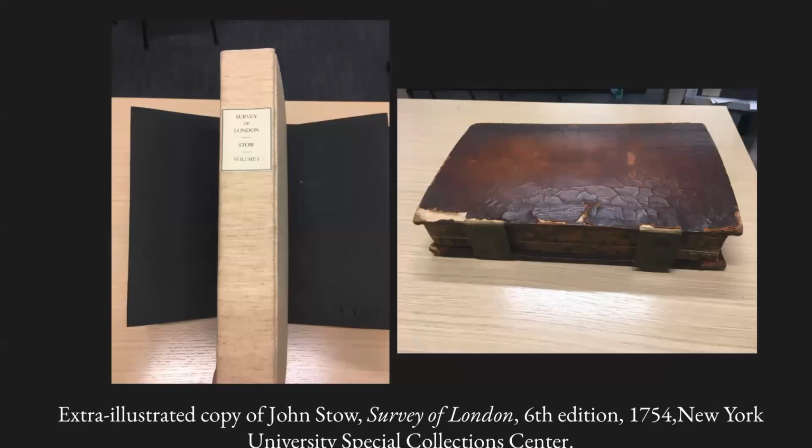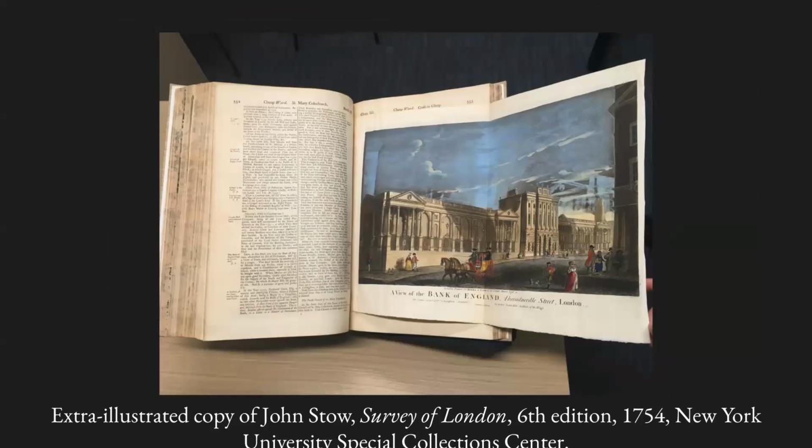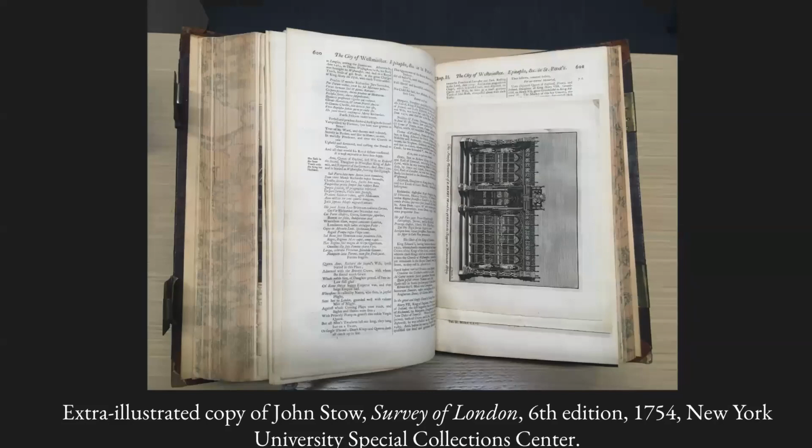Fortunately, and so here are the two different bindings for this book. But fortunately, the second volume was left in good enough condition that the original extra illustrated prints were left intact, and you could see how they look in these slides. And I hope you're getting some ideas about what it might be like to engage with an extra illustrated book and the sorts of mechanisms that are involved in looking or reading at a book like this.